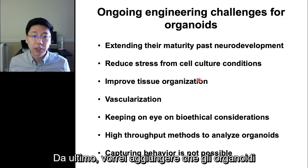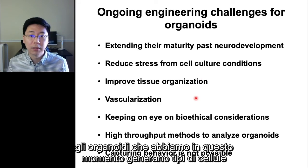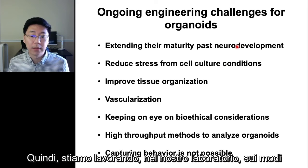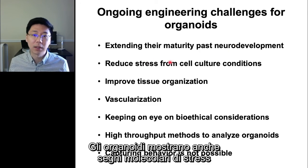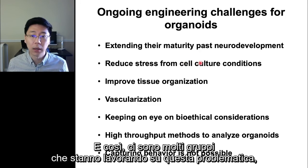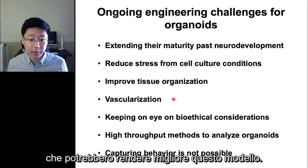So lastly, I should mention that organoids do have their limitations, as all experimental models do. So for example, currently organoids generate cell types that do not seem to mature past prenatal stages. So we're working on ways in our lab to think about how we could accelerate the maturation of these organoids. Organoids also exhibit molecular signatures of stress from just being in a cell culture rather than being in a natural brain tissue environment. And so there are many groups that are working on this issue. And there's a number of other improvements that could make this model better.